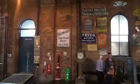More of the old tin signs: Fry's, Brooke Bond, if you want a cup of tea, Lipton's tea, Julian's Tobacconists. There you've got your platform tickets, if you just wanted to go on the platform, do a bit of train spotting, get some numbers. More carriages this side as well. They're everywhere.